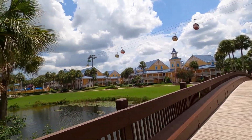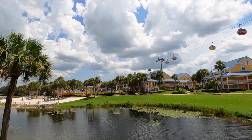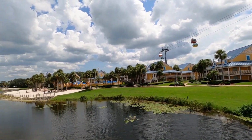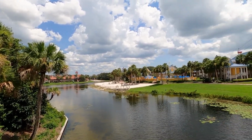And you're going to notice up on top you got the Skyliners. So left and right you got the Skyliners. Skyliners are going to go from Epcot all the way down to Art of Animation and Pop Century, and it'll drop you off at Hollywood Studios. So it's always nice to see that walking through.